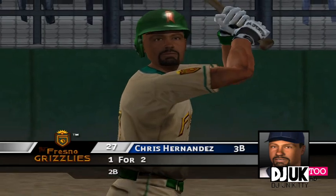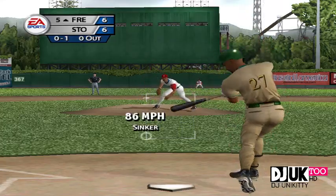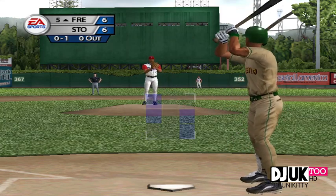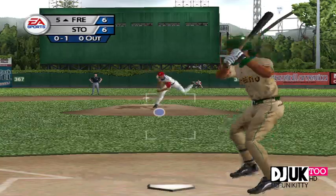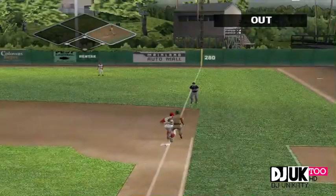Now at the plate, the third baseman. Strike! On the ground, just out of the fielder's reach. Got him. Yeah!